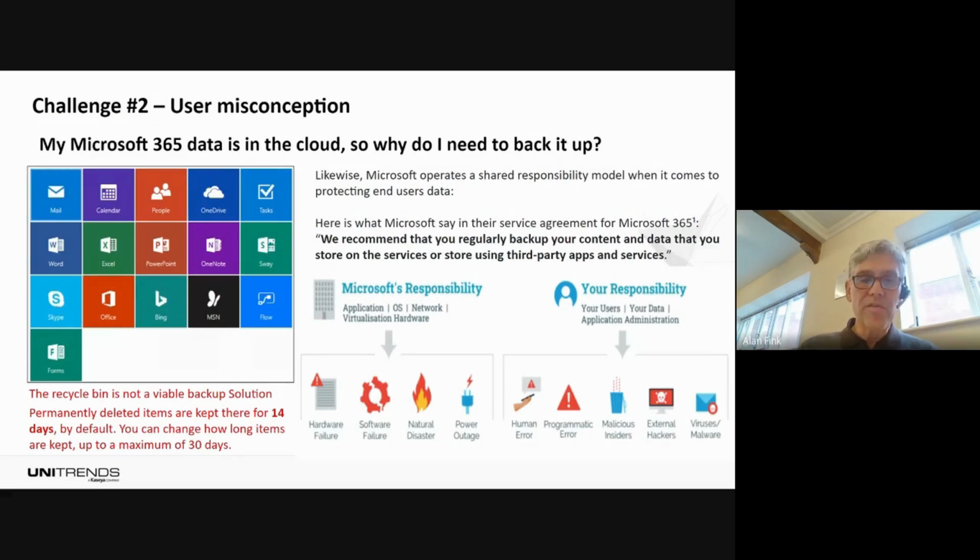Similarly with Office 365: well, it's Microsoft, my data's in the cloud, so I don't need to back it up. It's exactly the same shared responsibility model. If you read their end user license agreement, Microsoft recommend that you use third-party software to back up your applications and your data. Their responsibilities, like Google's, center around hardware failure, software failure, natural disasters, and power outages. But again, there's human error and programmatical errors.